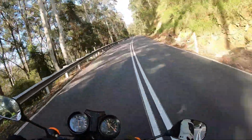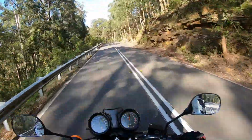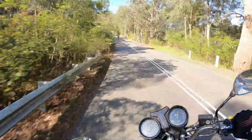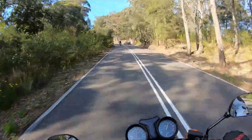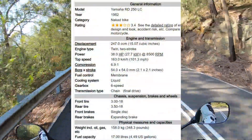And I think it's time to change down a gear. Well, there we go. And as soon as I change down, it hops into the power band and off it goes like a scalded cat. And this is where you feel that 38 horsepower come into play.